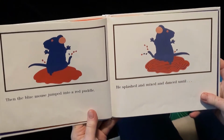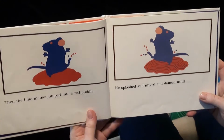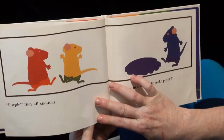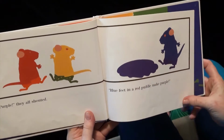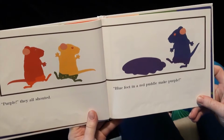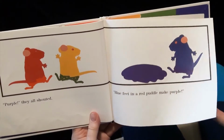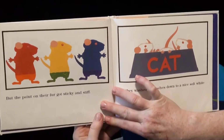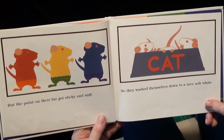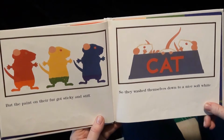Then the blue mouse jumped into a red puddle. He splashed and mixed and danced until... "Purple!" they all shouted. "Blue feet in a red puddle make purple." But the paint on their fur got sticky and stiff, so they washed themselves down to a nice soft white.